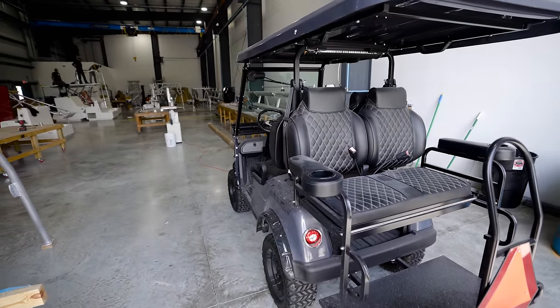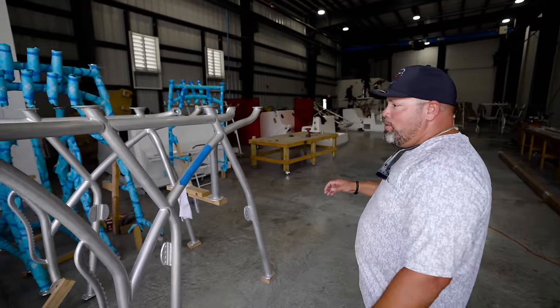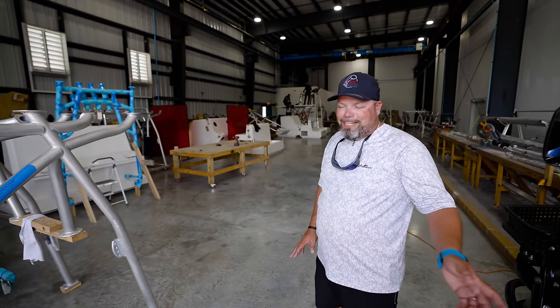Wow, you guys even have a little golf cart to go around? Yeah, but they don't let me drive it. No? I don't know why. Wow. So only the most expensive boats in the plant. Yeah, but not the golf cart.